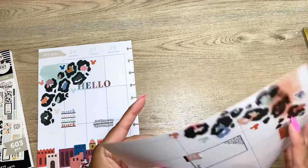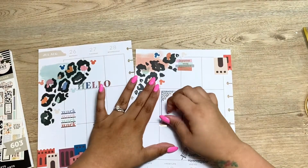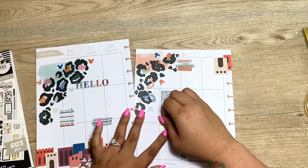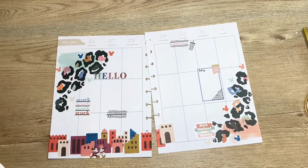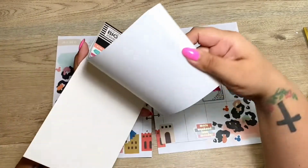Oh no, it's crooked. I am always placing stickers on crooked. It never fails. Cute. Okay, I think that looks really pretty. I really like it. I'm pretty sure I'm not gonna use this one, but let me just quickly flip through it just in case.